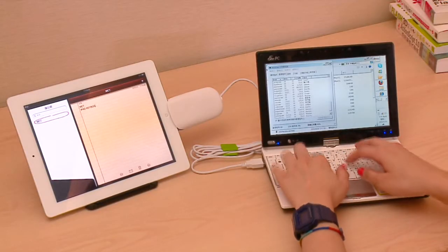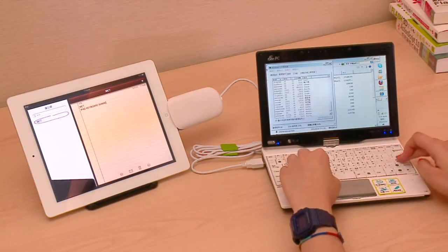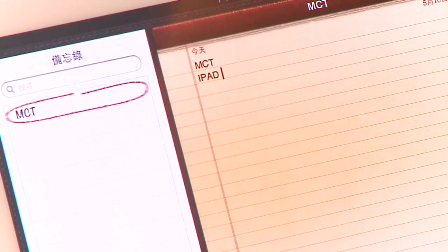MCT Virtual Keyboard Control for iPad or Android tablet is available now. It provides efficiency when you work on email or word processing, and it is small enough to fit in your pocket to be around these tablets. Auto installation, simple plug and play. The features are a no-brainer.